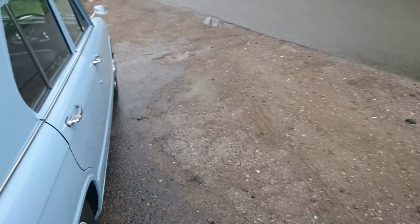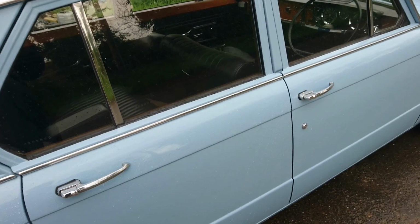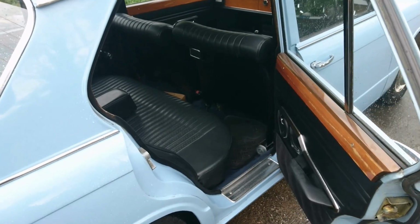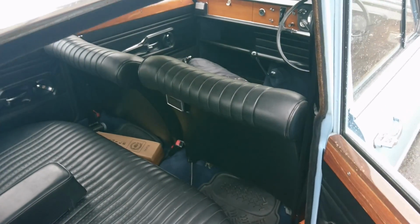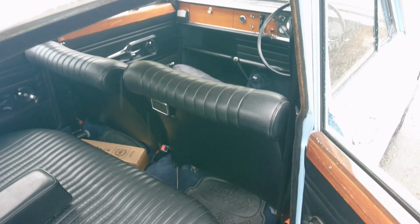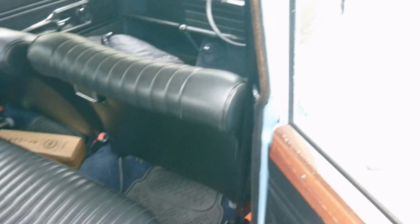Let's take a look at the back. If that door's actually open, it might be locked. Just give me a second to check that, viewers. Right, there we go. It was open after all. Someone has been very kind and fitted inertia reel seat belts to the front and rear of this car at some point, because it would have had fixed seat belts originally. That's a really good idea.